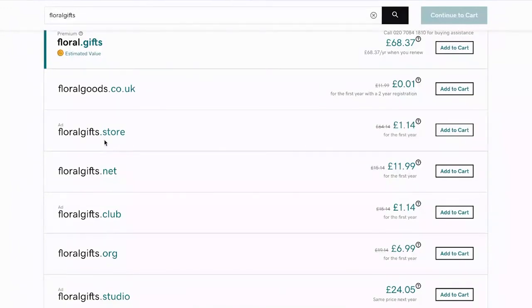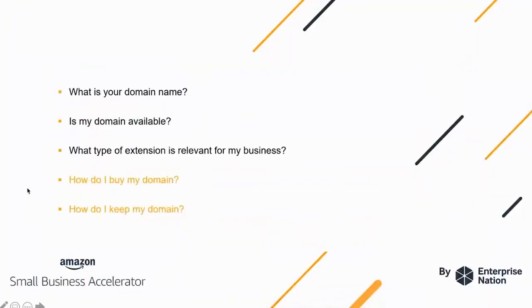And we know that we're selling online, so this is going to be our shop front. So maybe that's a really nice option instead of floralgifts.co.uk. One of the things we used to think, I'd probably say maybe 5 or 10 years ago, is that it was important for us to have either a .co.uk or a .com extension. Now we can see here, you can get a bit more creative with the extensions. A lot more extensions have opened up as there's been the internet boom.